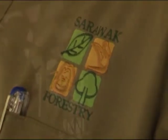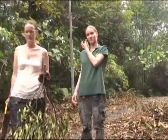Sarawak Forestry, for its part, says it's happy to continue its relationship with WOX and the volunteer program. It does bring us some contribution in terms of funding, but I think to me more importantly is that the volunteers, when they go back to their own respective areas, or homes or whatever, they will become ambassadors of what we are actually doing here.